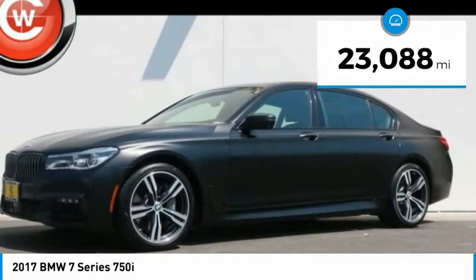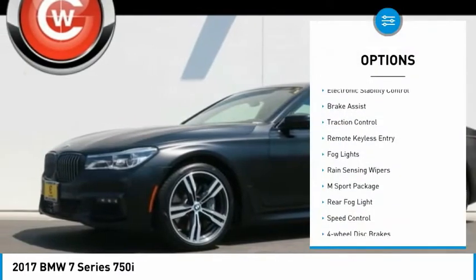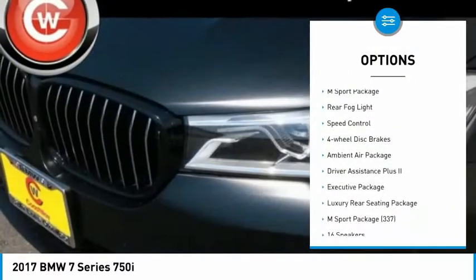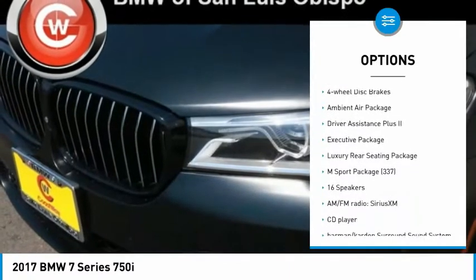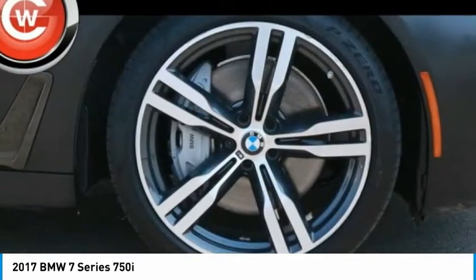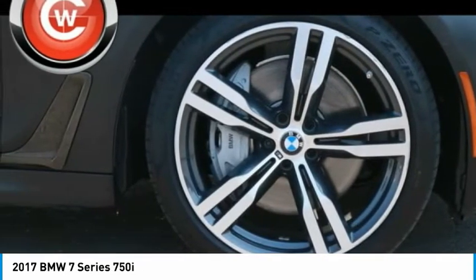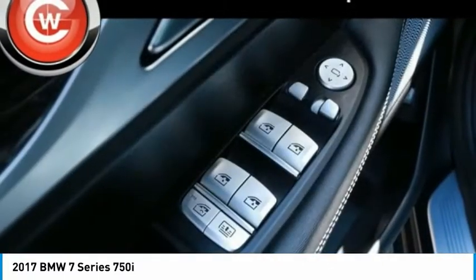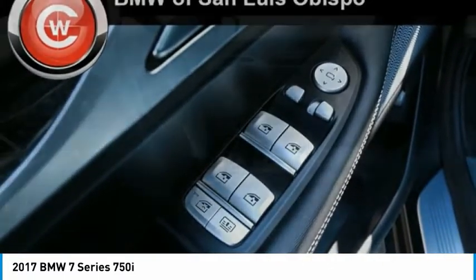Here are some of this vehicle's great options: electronic stability control, brake assist, traction control, remote keyless entry, fog lights, rain sensing wipers, M Sport package, rear fog light, speed control, 4-wheel disc brakes. A vehicle like this doesn't come along every day. Come in and get it before someone else does.